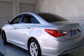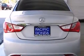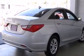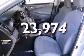All of the following features are included: Bluetooth cell phone integration, Hyundai BlueLink, traction control and stability control systems, side curtain airbags, cruise control, full power accessories, a rear window defroster, an anti-lock braking system, speed-sensitive wipers, and this vehicle has less than 24,000 miles.